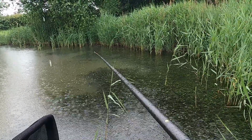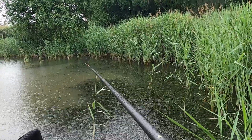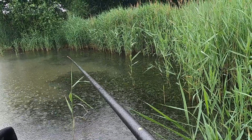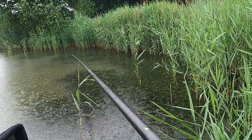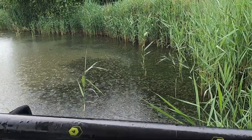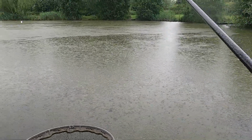And as you can see now, it's absolutely pouring it down. Been doing it for about an hour now. Been lovely earlier. But there you go, that's what it's like. It's not too good fishing under a brolly. Oh, missed it. Get baited up and ship back out again. It's a good job it's not lightning, using the pole in the lightning.